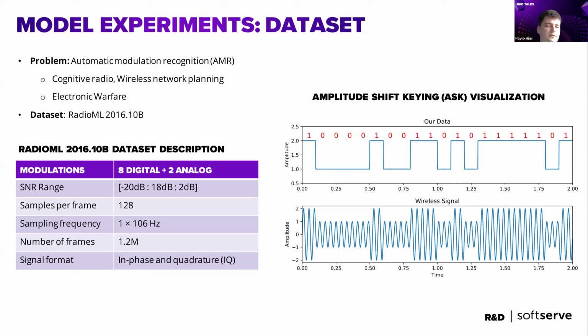I used the RadioML 2016.10b dataset. This is a synthetically generated dataset made with GNU Radio. It has 10 modulations and a lot of different impairments, such as flat Gaussian noise, timing, sample rate, and carrier frequency offsets, phase differences, multipath fading, and so on.